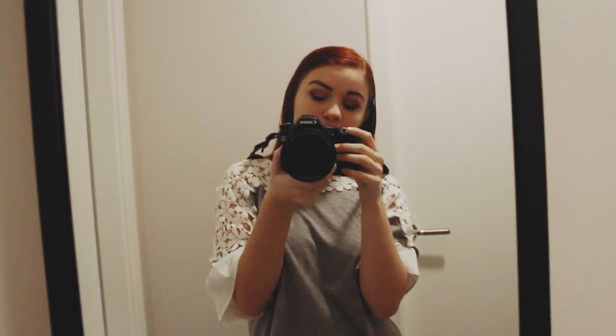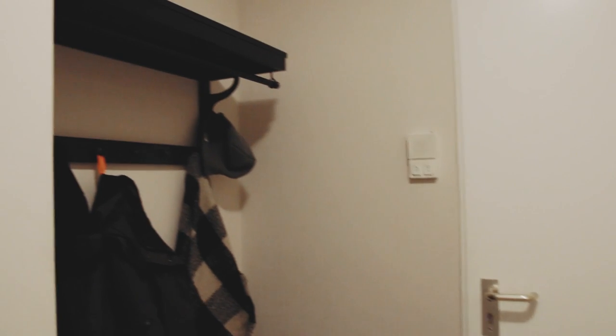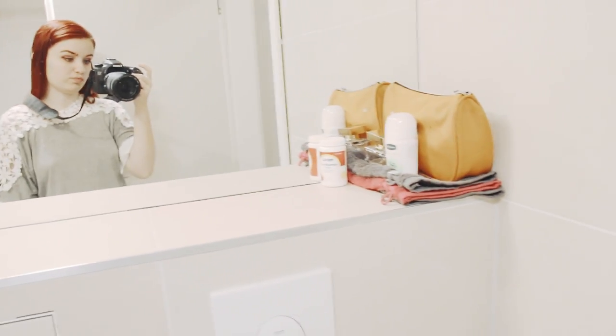Okay, so I am currently in the hallway and this is my entrance, where you hang clothes. And then there's the bathroom, just a normal bathroom, shower and stuff. This is actually the only room that's separated from the others, so the rest is just one big room.